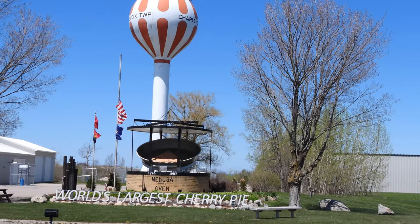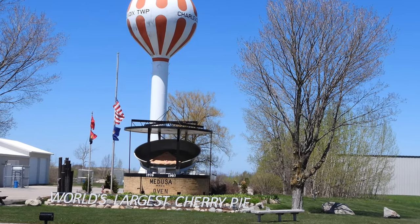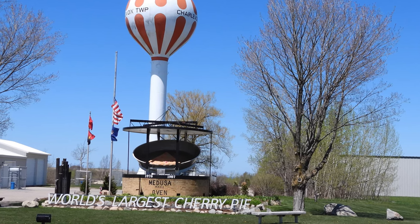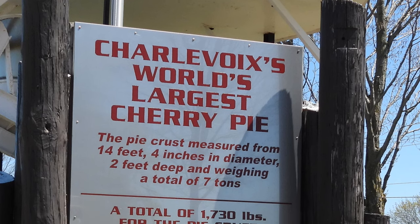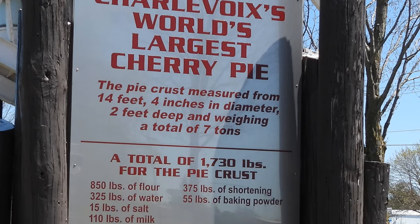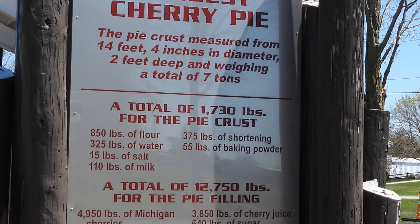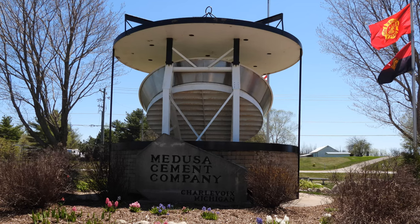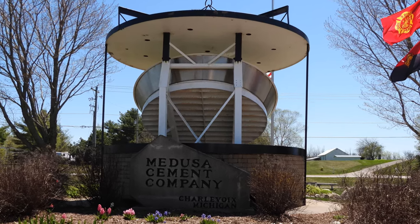Don't miss out on your piece of the world's largest cherry pie on US Highway 31 in Charlevoix. In 1976, local farmers supplied the ingredients and the result was 17,420 pounds of pure Michigan cherry pie. Egg wash and sugar was distributed on the top of the pie crust using a helicopter. It held the honors until its neighbor 50 miles to the south, Traverse City, beat the record in 1987. Today it stands as the memorial to the world's third largest cherry pie.